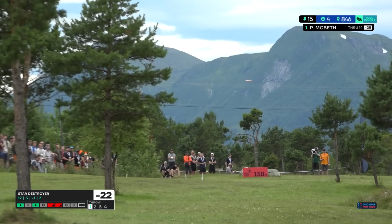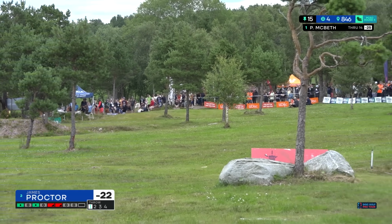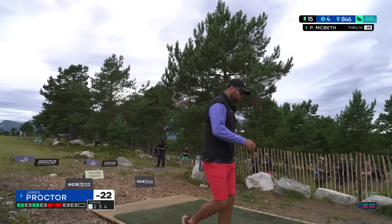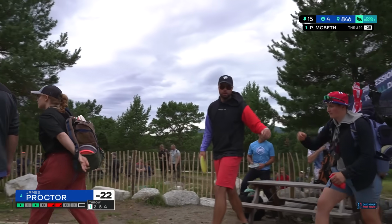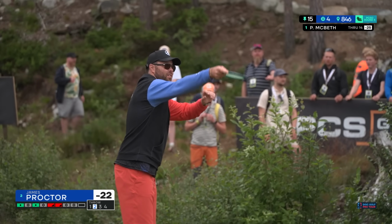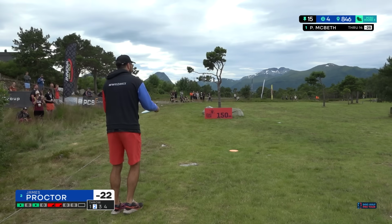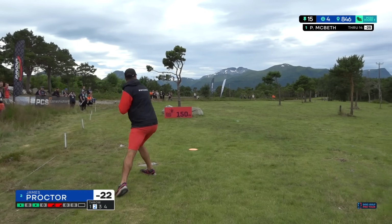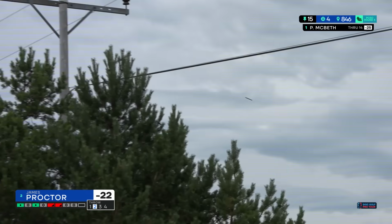Is this understable enough? Looks like it. I don't think it's going to get a big skip. Yeah, just a flat skip. That's just fine. Proctor up first. Needs it. Yeah, this is in the 400 range. Definitely running out of holes.